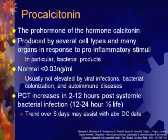And I will tell you, when you first put out a PCT at your facility, it's imperative that these details are educated to your entire staff, physicians as well as your nursing staff, because the devil is in the details. If the details are not properly described to your staff, there can be some misinformation, miscommunication, and misuse of procalcitonin. You can trend it over a 6-day period. So I really want to emphasize the importance of the details of procalcitonin early on when you're putting out PCT to your staff.